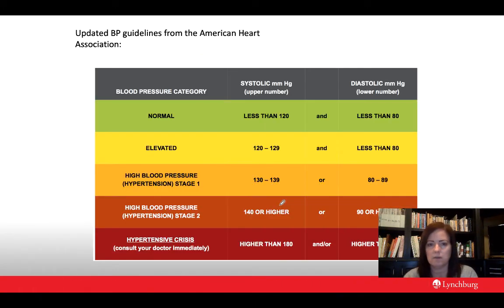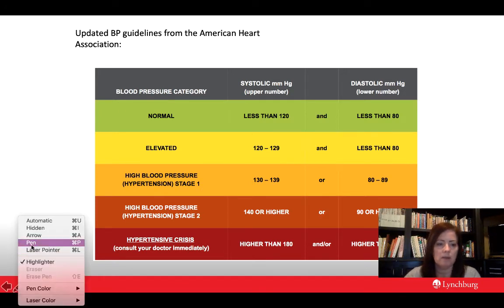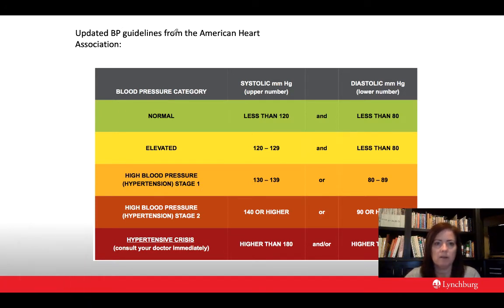I'm actually just gonna skip forward here. I talked a little bit about high blood pressure on our last PowerPoint, but here are some updated blood pressure guidelines from the American Heart Association that I wanted to make sure that I posted. And if you look here, elevated blood pressure now is considered to be a systolic of 120 to 129. And that's something that your physician would key in on and really watch.